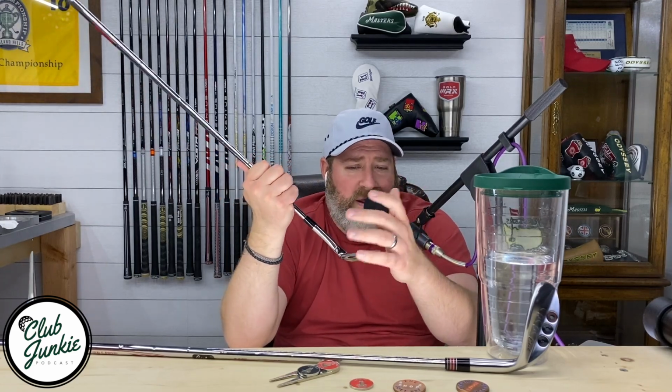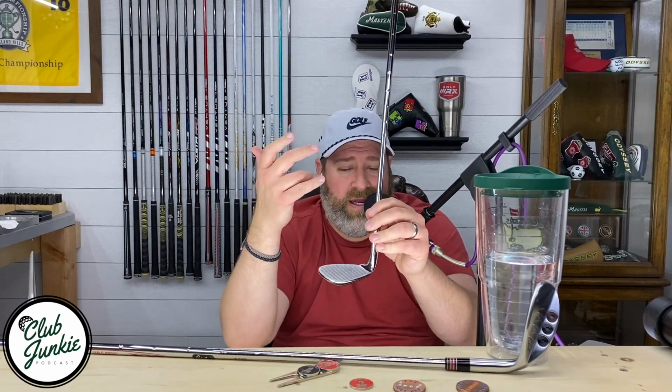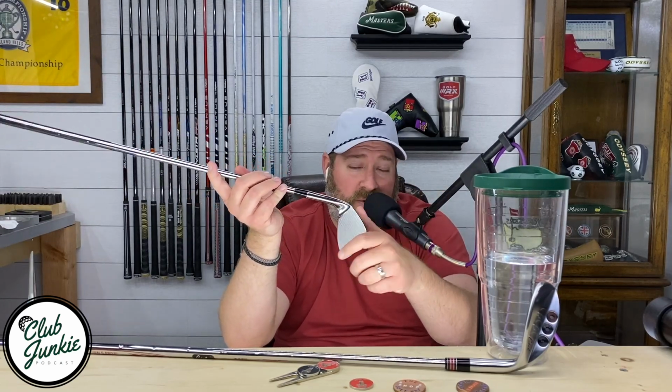So over in the short game area, again, I think this thing really shines if you're somebody who likes to manipulate the face. If you're somebody who really likes to open the face up, hit those high lofted shots, this versatile grind, this Cobra versatile grind works really well. It's super easy to get through the turf.